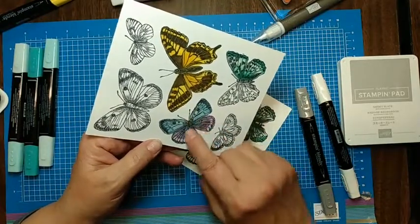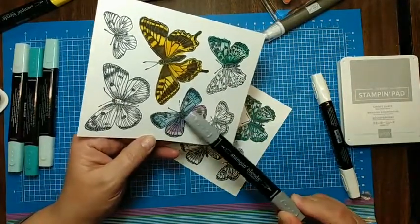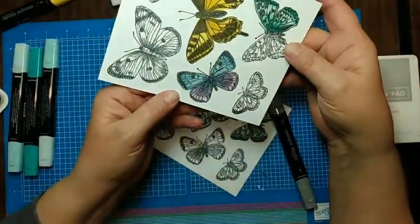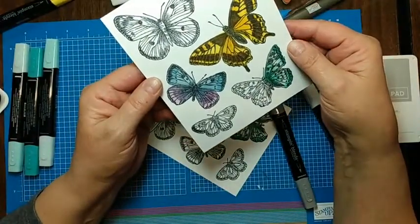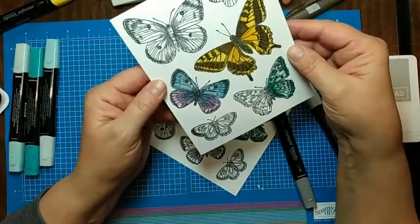And then while they were still wet, because it's the alcohol, I brought that blue down in here so that it mixed nicely. And it's so pretty. And of course, then we got a little Stella. So how fun you can just color these like this. And I will show you more techniques in coloring for this.